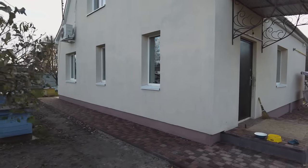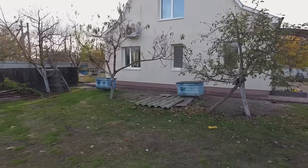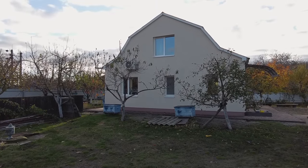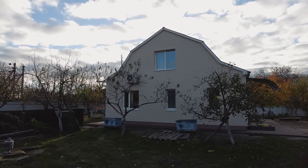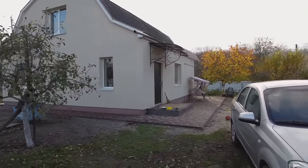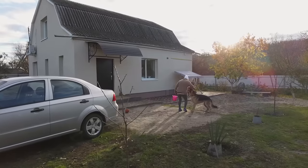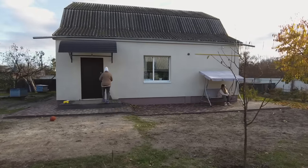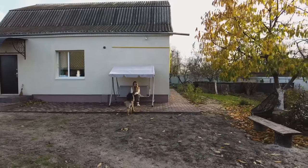So it's like nothing changed apart from the appearance and apart from the mineral wool around the house. But we hope that this insulation will save us a lot of heat in the winter, because nobody knows what will be in the winter. Last year we had regular shutdowns, blackouts for 2-3 days, and that's why we were using the generator, which helped us to heat the house.